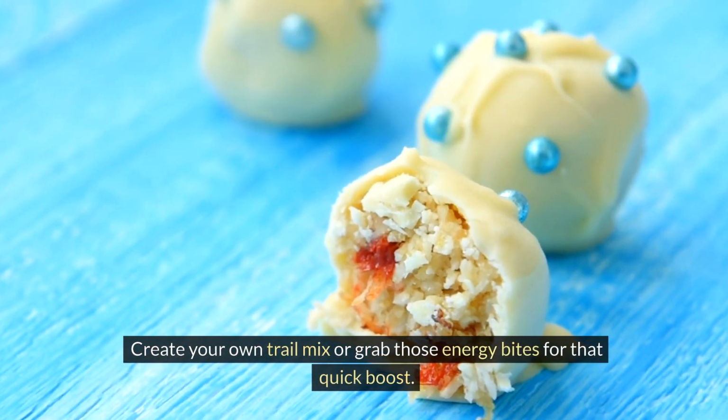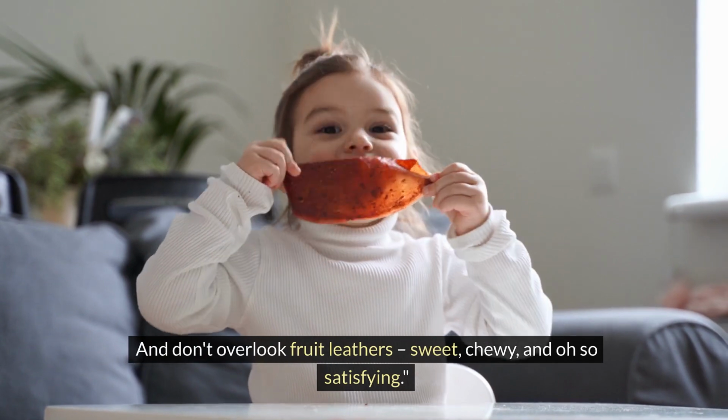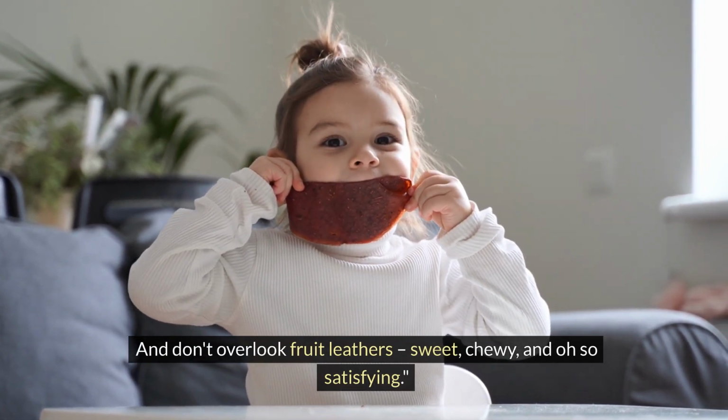Snacks are the unsung heroes of the trail. Create your own trail mix or grab those energy bites for that quick boost. And don't overlook fruit leathers. Sweet, chewy, and oh so satisfying.